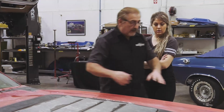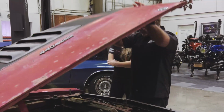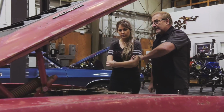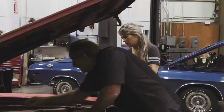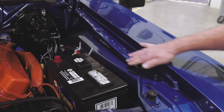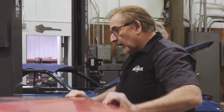But the front inner aprons on this car, when you look at this, these aprons for support, this large under, is identical to an E-body car. So you take a look at the shape of this inner fender right here, right? See that? Now go over here and take a look at this one. Identical. Okay, we're running out of daylight.